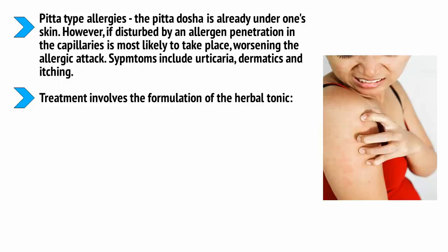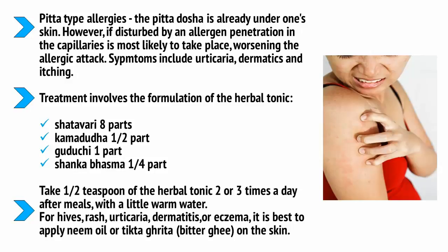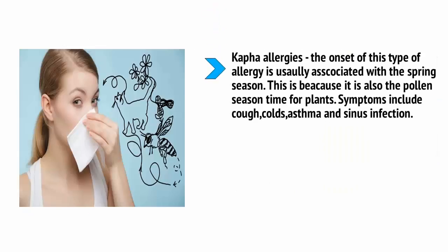Treatment involves the formulation of the following herbal tonic: Shatavari 8 parts, Kamaduta 1/2 part, Guduchi 1 part, Shankabhasma 1/4 part. Take 1/2 teaspoon of the herbal tonic 2 or 3 times a day after meals, with a little warm water. For hives, rash, urticaria, dermatitis, or eczema, it is best to apply neem oil or Tikta Ghrita, bitter ghee, on the skin.